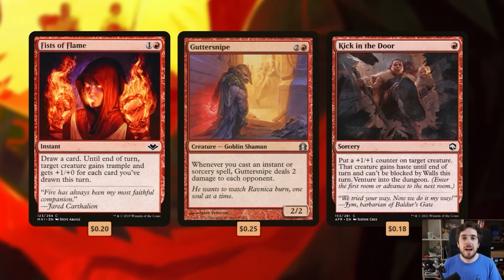And then to win the game, the most obvious way of doing that is actually combat damage. We just pump up all our creatures so they deal lethal damage. The best one is Fist of Flames. It gives a ridiculous power boost, draws us a card, and gives us trample, so it's good at any point of popping off. But we also have other ways of winning the game if combat is not going to do the job. Like, for example, somebody casts a fog or something like that.